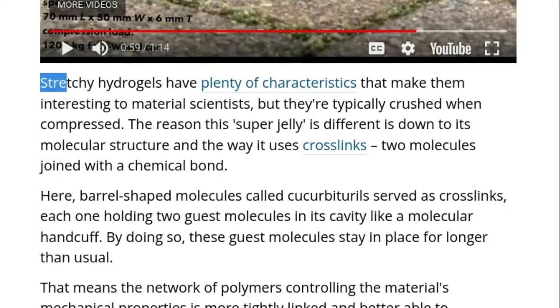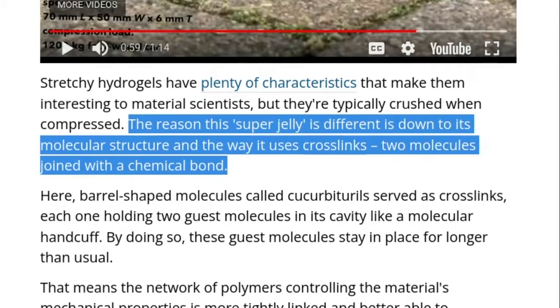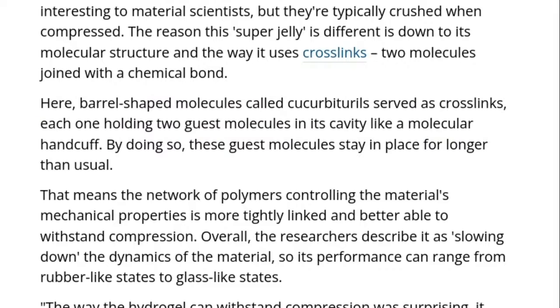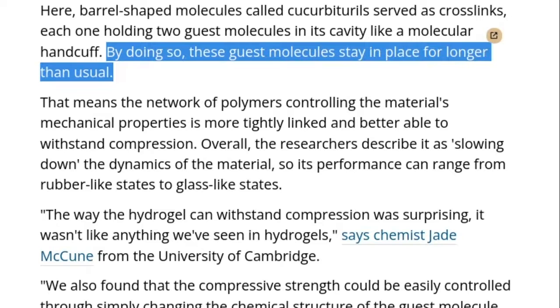Stretchy hydrogels have plenty of characteristics that make them interesting to material scientists, but they're typically crushed when compressed. The reason this super jelly is different is down to its molecular structure and the way it uses crosslinks, two molecules joined with a chemical bond. Here, barrel-shaped molecules called cucurbiturils served as crosslinks, each one holding two guest molecules in its cavity like a molecular handcuff. By doing so, these guest molecules stay in place for longer than usual.